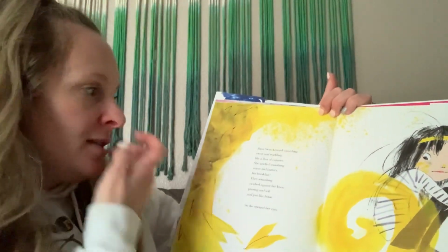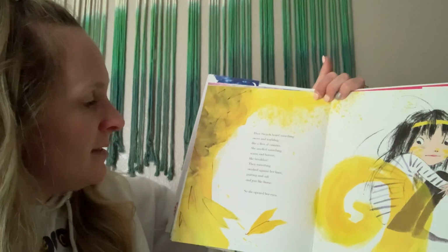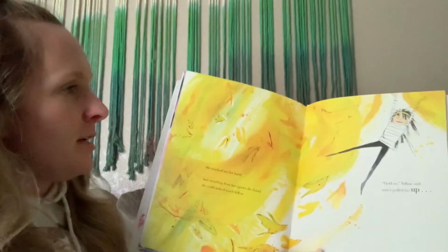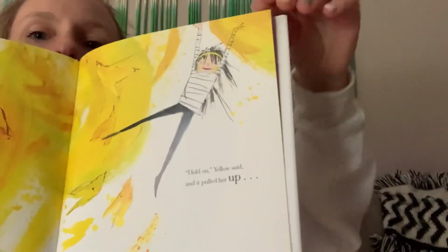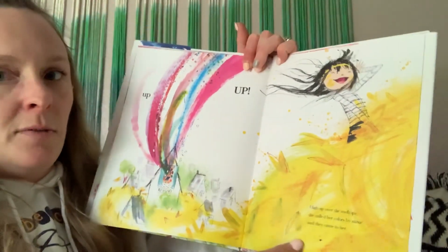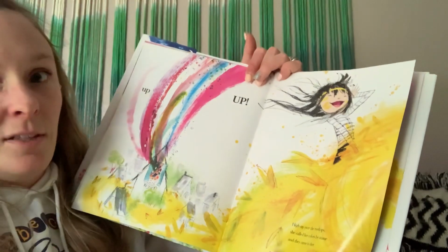Then Swatch heard something, sweet and warbling like a fleet of canaries. She smelled something warm and buttery like breakfast. Then something swished against her knee, purring and soft and just like home. So she opened her eyes. She reached out her hand, and stretching from her tiptoes, she found she could indeed touch Yellow. Hold on, Yellow said, and it pulled her up. Up, up. You can see there's colors kind of coming out of her house right there. High up over the rooftop, she called her colors by name, and they came to her. She looks like she's having a great time.